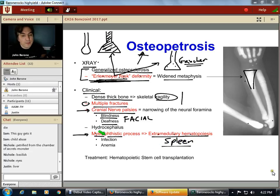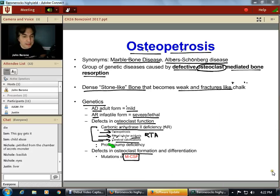So myelophthisic process. Question: how about myelofibrosis? Could myelofibrosis be? Yeah, that's a myelophthisic process too. The fibrosis pushes the marrow out. You get a big liver, big spleen. So any disease that basically destroys the marrow cavity is going to lead to myelophthisis, where the cells have to leave. Now, unfortunately, the spleen doesn't do a great job, so you have a higher risk of infection and anemia, especially in that recessive form.